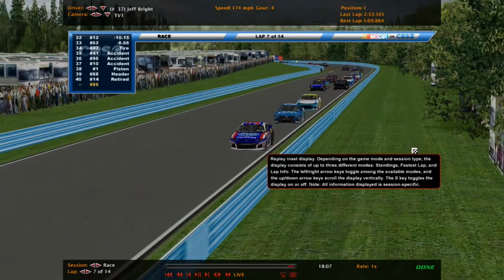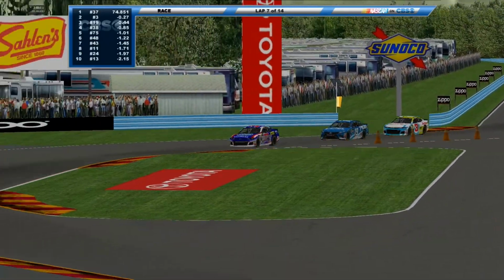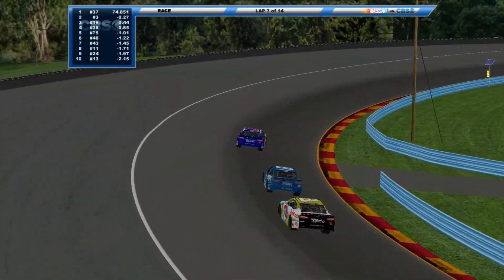Caution's out. Keep taking that off. Bullshit. The one time they actually make it through, they don't wreck. Tony Green able to take second place away. So this is your stage. This will be the stage.